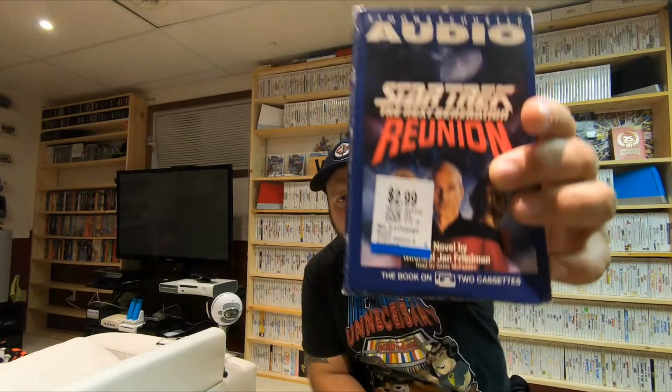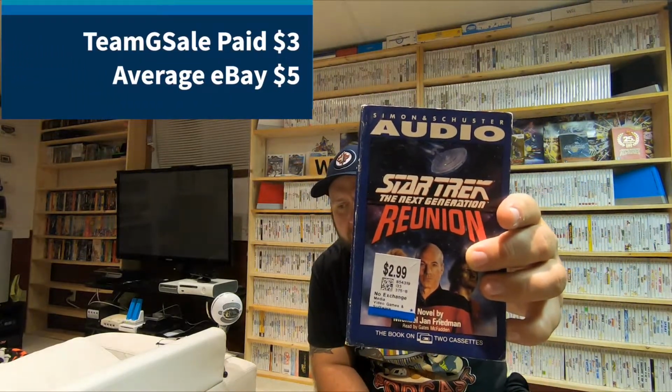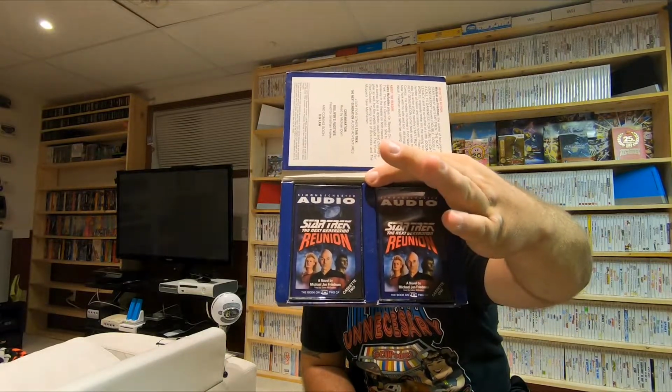Also at the thrift store this week, I got for $2.99, a Star Trek Reunion audio cassette. They had actually a bunch of these there, all for $2.99. It's got 2 cassette tapes inside. Kind of hard to see it there. My finger's in the way.